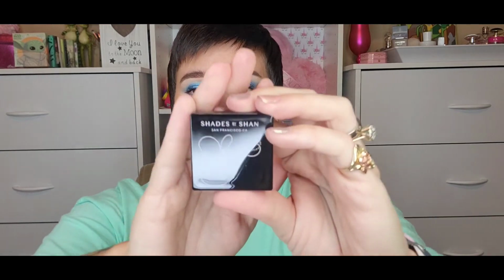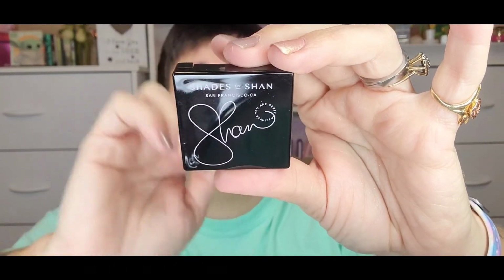Next up is something in bubble wrap. I have no idea what this is. This is a Shades by Shan San Francisco Honey Peach Tangerine. I'm going to assume based on the name that it is a peach blush. And if it is, oh my gosh. No, it's not. Oh man, that was a little disappointing.